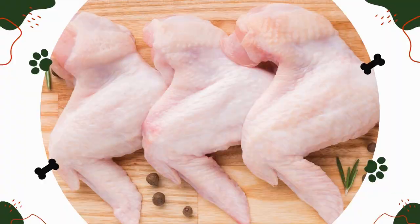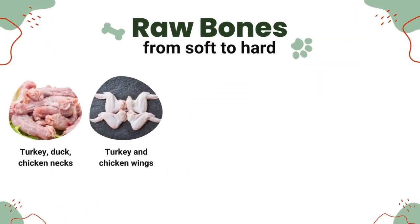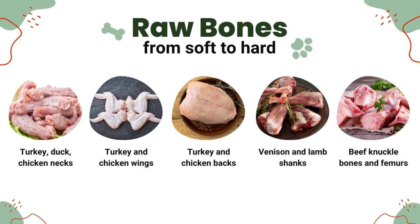So from soft to hard, we've got turkey, duck, chicken necks, we've got turkey and chicken wings, we've got turkey and chicken backs, venison and lamb shanks, and then beef knuckle bones and femurs are the hardest. So we've got from very soft to very hard.